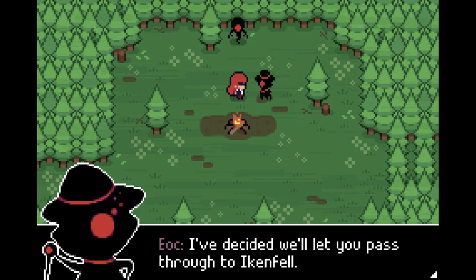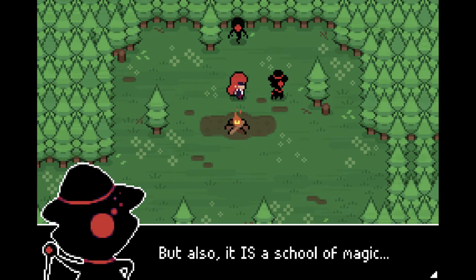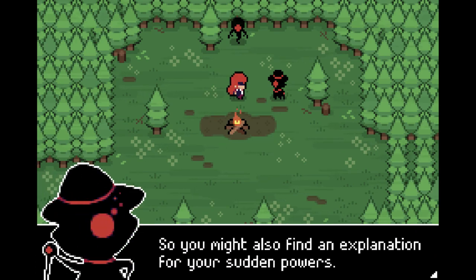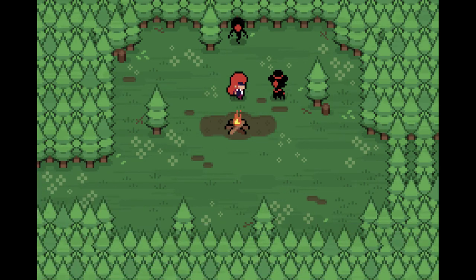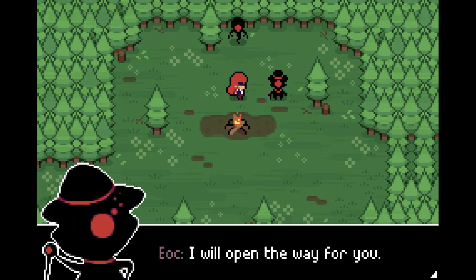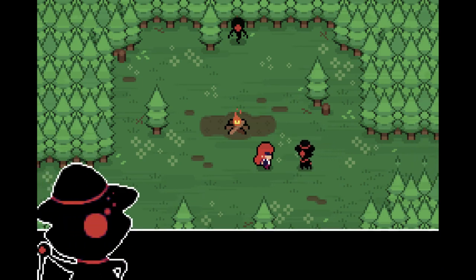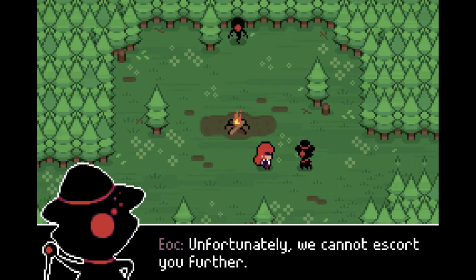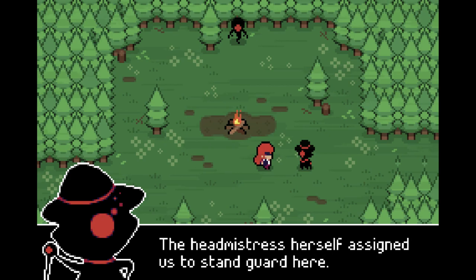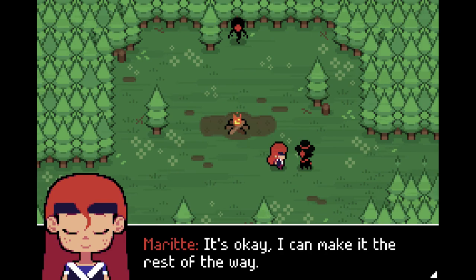I've decided we'll let you pass through to Ikenfell. I hope you find your sister in good health. But also, it is a school of magic. So you might also find an explanation for your sudden powers. Thank you, Eok. I will open the way for you. Unfortunately, we cannot escort you further. The headmistress herself assigned us to stand guard here. It's okay. I can make it the rest of the way.